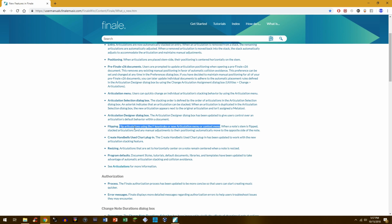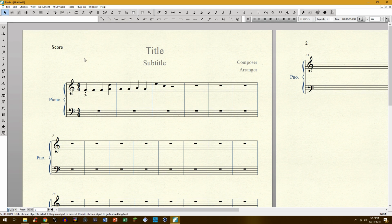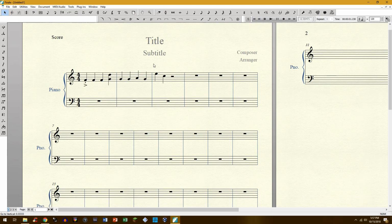Unless I'm missing something. Flip articulations using the F keystroke. How? I mean, how do I need to? Are you serious? How did it do that? I guess I don't understand. Can you not do it? I'm pressing F. What? Okay. Hold on. I'm pressing F, and it should flip, but it's not. Huh. I'm clearly missing something.